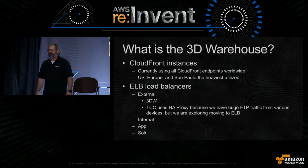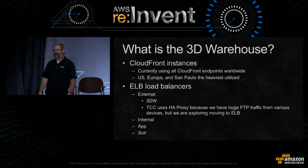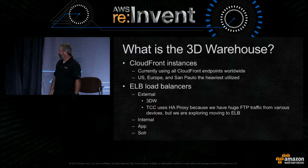CloudFront, we're currently running a worldwide CloudFront. We're using every endpoint. Some very interesting data that we found out that Google couldn't even tell us. We expected that US and Europe were going to be a heavy load. We had no idea that Sao Paulo was going to be a very heavy workload, and it is. That's one of the things we can see from CloudFront reporting: where the majority of our users are coming from and how that is working.